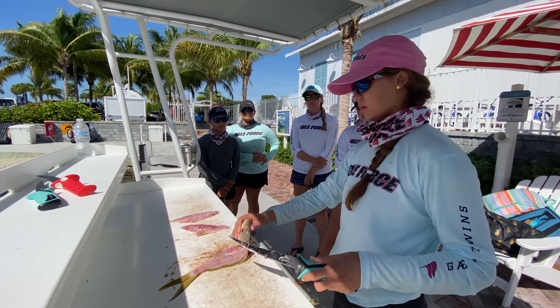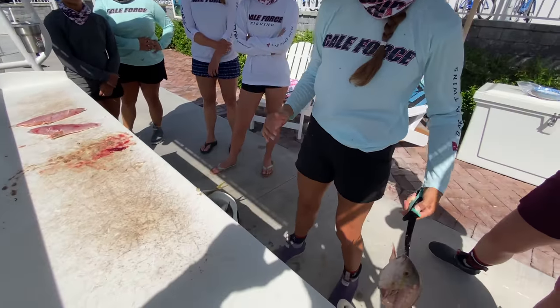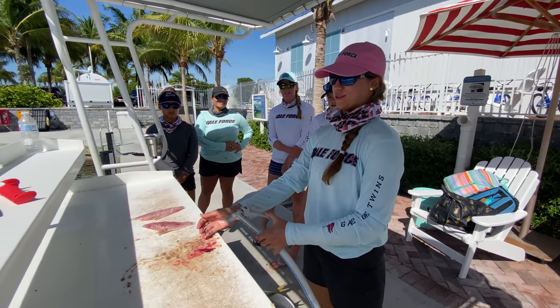and then if you guys want your fillets to sink, make sure the stomach's already broken, but you break the back and you poke the eyeballs. If not, they'll float down the canal. They'll be like, whose fish is that floating down the canal with a bunch of flies on it? I've had my neighbors ask, were you filleting this fish?